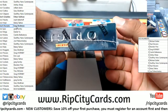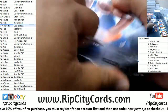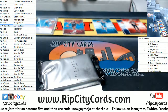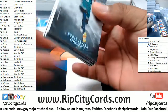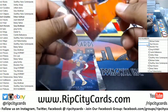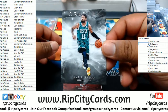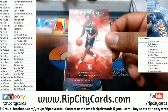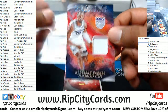All right, box 2. Much better. Nasir Little to 75 Blazers. Rachel Jazz. Kyrie Nets. Akpala Heat rookie. Nasir Little Blazers rookie. Got Harrison Barnes to 49. Kings relic.